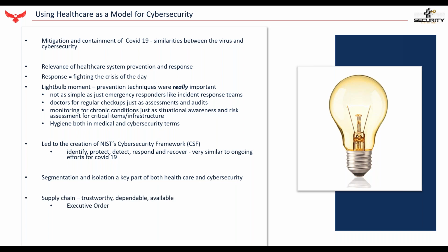So finally, one of the things, again, that we've learned, and that's why I keep saying it's like being back to the future, is that one of our vulnerabilities here in COVID-19 has been the supply chain. Whether or not the material is in fact trustworthy and dependable, and most importantly, is it available? And so most recently, I think it was just last week, from a cybersecurity perspective, the president signed an executive order stating that for our industrial control systems and electric grid, in order to ensure the trustworthiness and dependability that's necessary to ensure operations, only U.S. companies and their technology may be employed and deployed in the grid.